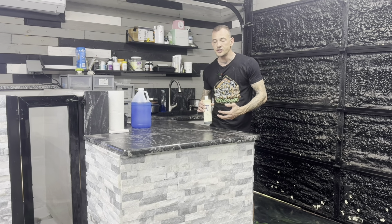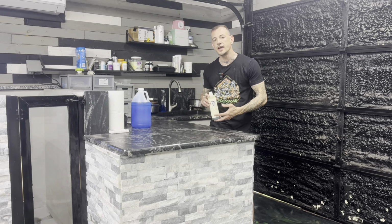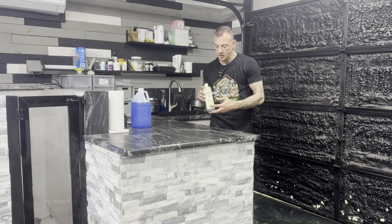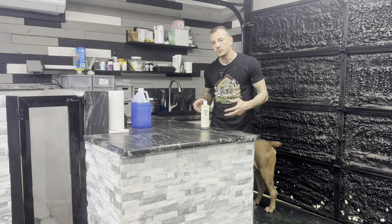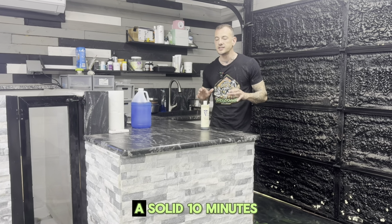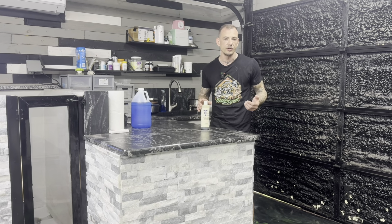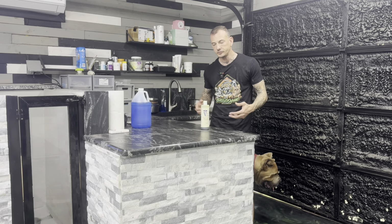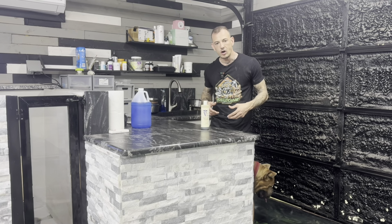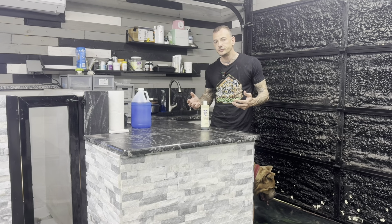So my recommendation, if you have a skin issue, the first thing you should do is wash them with this iodine therapy shampoo. When you wash them with this, you wanna lather them up, and then you wanna wait 10 minutes, a solid 10 minutes. Pull out your phone, start playing on your phone, whatever you gotta do to make sure you really stand there for 10 minutes, letting this iodine therapy shampoo work. Rinse them off, dry them off, and a lot of times that's gonna clear it up.